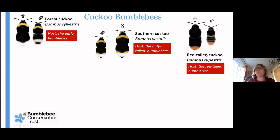The red-tailed cuckoo, this is a bit of a tricksy one because the female looks almost exactly like her social counterpart and her host, the red-tailed bumblebee. So the red-tailed cuckoo has a red tail and is all black in the female, but this is the one where the wings are almost black. So if you see what looks like a red-tailed bumblebee with black wings and very spindly legs, you might well have Bombus rupestris, and they're big. They're so impressive. They're amazing bees. Males much harder. They vary a lot. Some of them have yellow on them. I've never knowingly seen a male one. I have seen females, so I won't dwell on those. They're very difficult to ID.